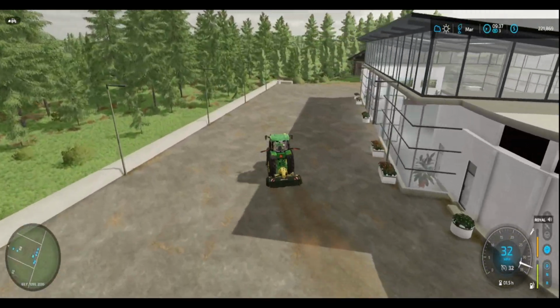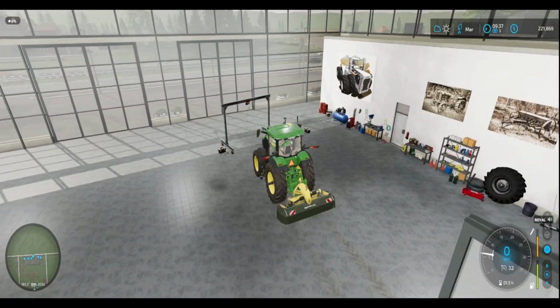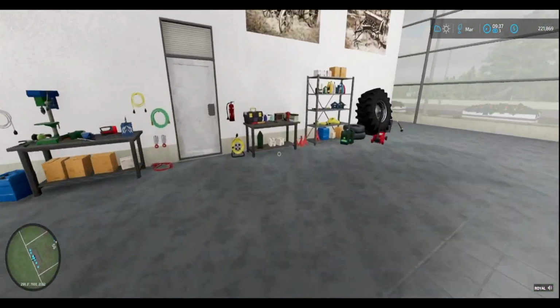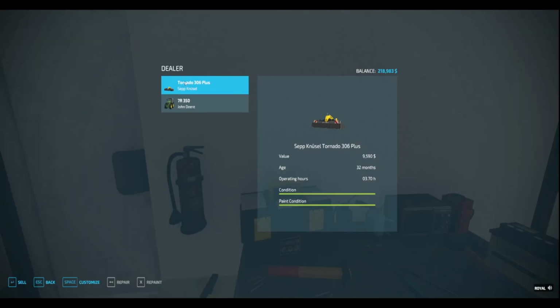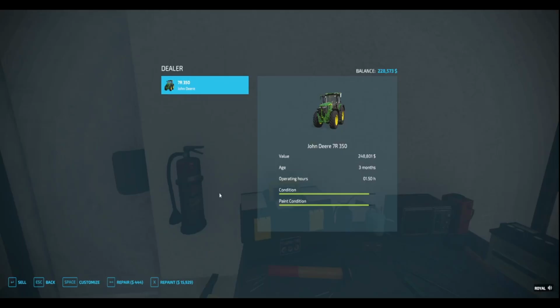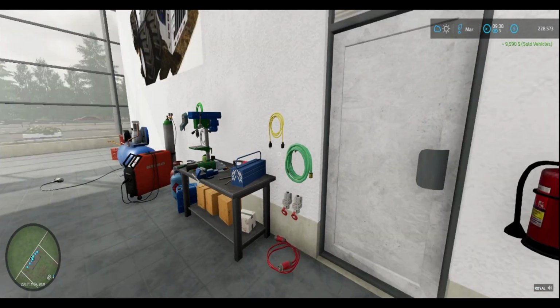Alrighty. Wonder how much we can get for this thing if we repair and paint it. Let's check a look here. All right. Here we are. Okay, so repaint. It's not that much to repaint it and repair it. So we should get pretty decent amount for this guy. Yep, 9,500. That's pretty good. I like that. Let's go ahead and sell it. There we go. And we are up to 228,000. So we're looking really good.